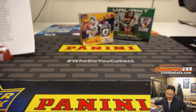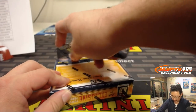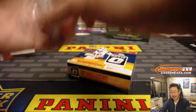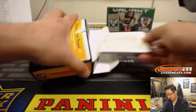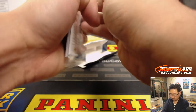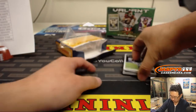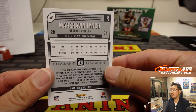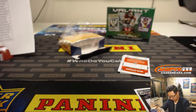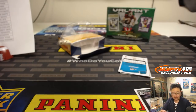All right, let's do First Off the Line Optic, which is only two autographs per box. That's it. So with that coaching, they'll find a way. All right, there's Leonard Williams. There's Marshawn Lynch out of 25. There's Malik Jefferson autograph. Bengals, that'll be for James McNally.